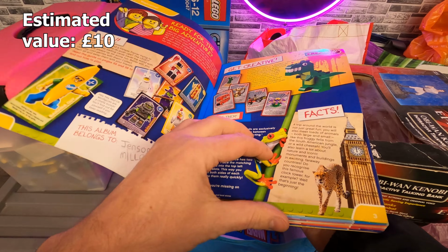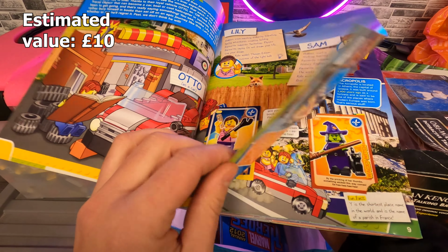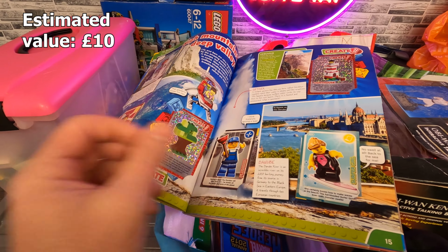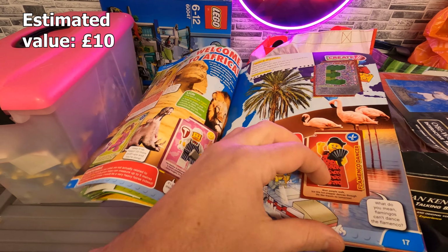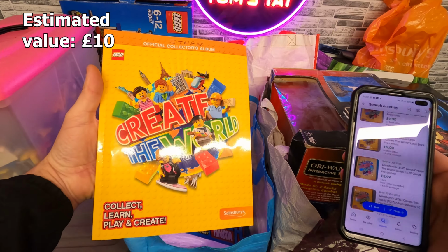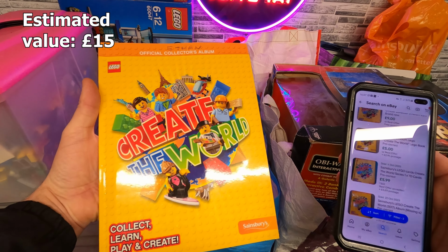So this is like a book full of Lego cards. Never seen these before, but it looks like the whole folder is full. So I'm going to scan that and see what that's worth. So that one is worth about £5.